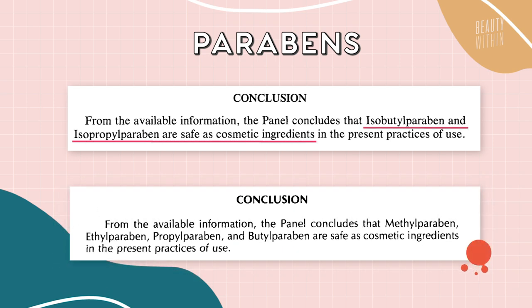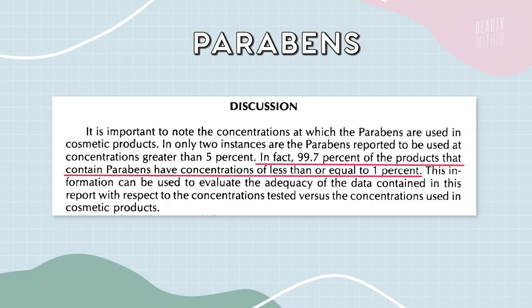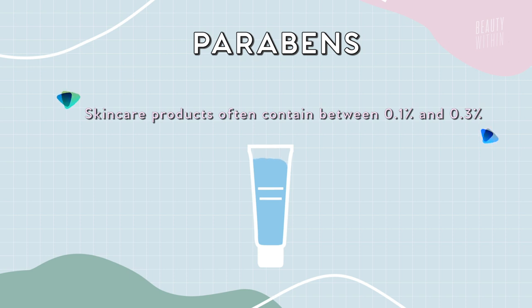A review by the Cosmetic Ingredient Review, or the CIR expert panel, first concluded in 1984 that parabens are safe, but yes, this was a while ago. So then they reopened the paraben case in 2012, and it was shown again that parabens are rarely irritating or sensitizing to normal human skin at concentrations used in cosmetics. And typically, parabens are used at levels ranging from 0.01 to 0.3%.